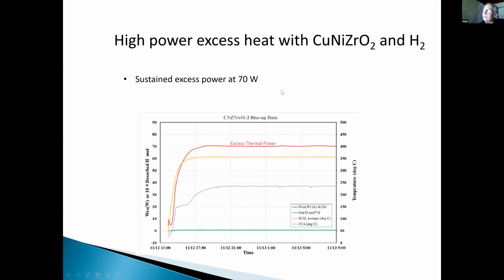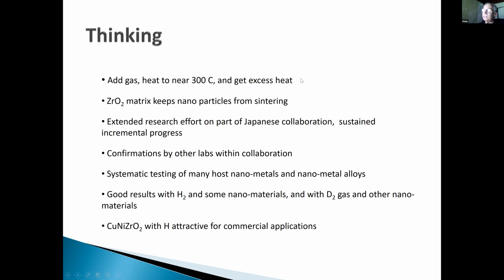Recently, they got some funding to scale up their experiments to involve more mass, and they've been running at a high temperature. In this experiment, they're getting basically reproducible sustained excess power at 70 watts. And this has the potential for being turned into a commercial prototype, which is one of the things that they're interested in working towards.